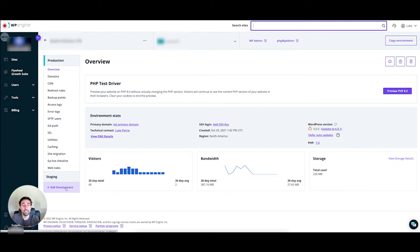Well, this is a great use case for that development environment, is having it set up to where you can migrate the client's old website into that development environment and then keep it there permanently as long as you have the storage space on your server.